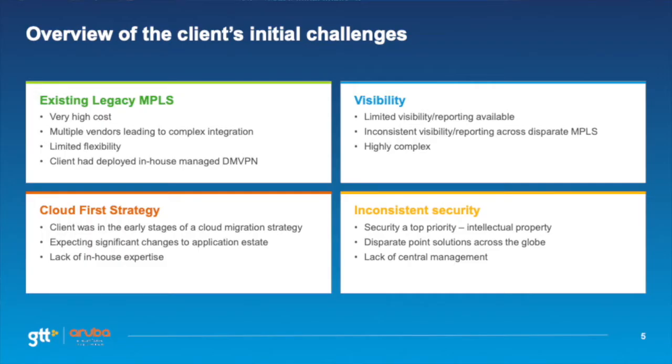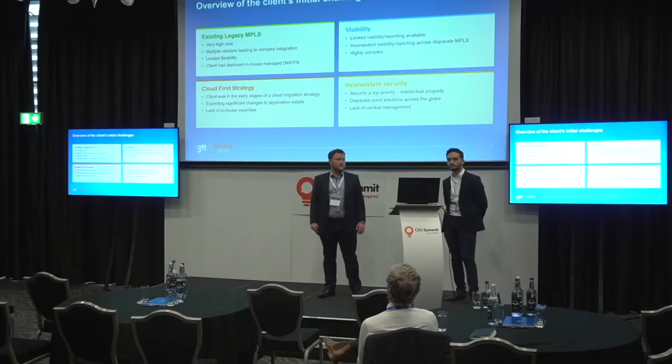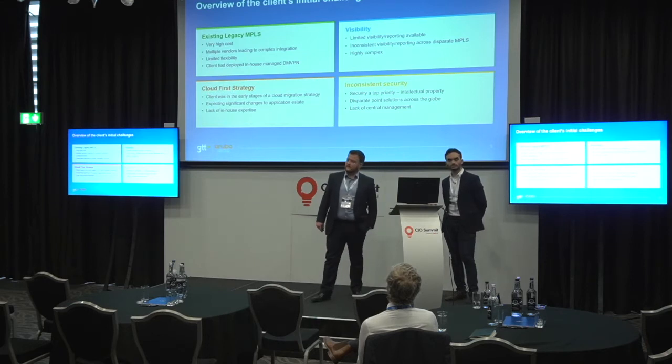Those disparate networks meant they had very limited visibility, so they had a series of point solutions. They went to their MPLS provider in Asia, the MPLS provider in Europe, and bought something different from each of them, which meant that they could see some stats over here and not over here. It was a real inconsistent mess, which was the main thing that first brought them to us: they didn't know what they didn't know, and that's a key thing that we'll touch on later.